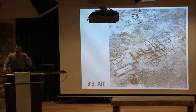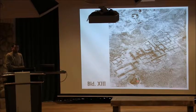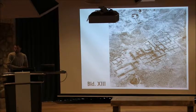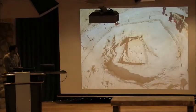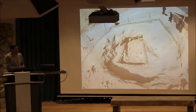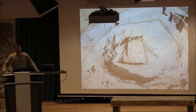There we found a series of floors that are dated to the Jewish revolt, to the Great Revolt. And as I said, the preservation of the site is so good that we can find entire vessels. Here you see a very famous vessel called an unguentarium. This is a perfume juglet or bottle, very common in the Roman period. What you see here is the same vessel made out of wood. So this is a wooden bottle.